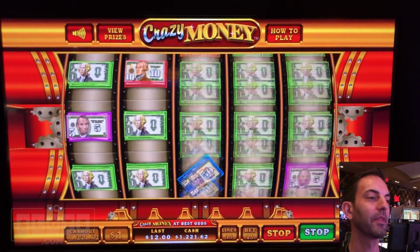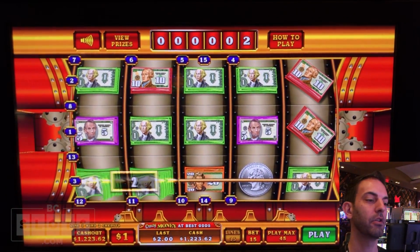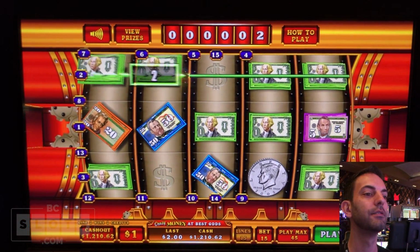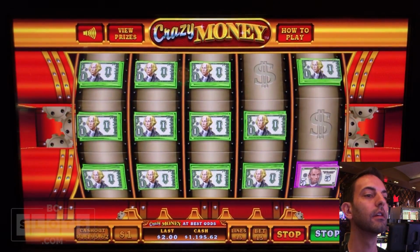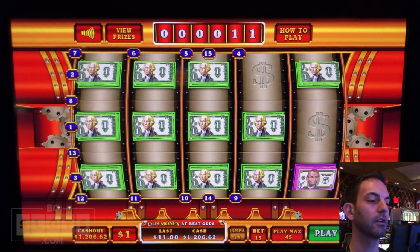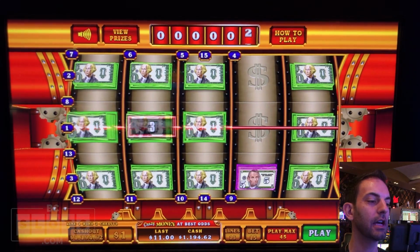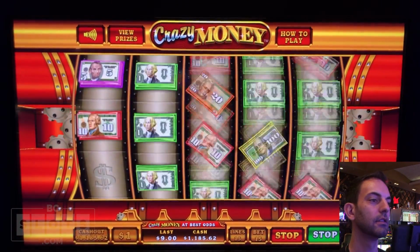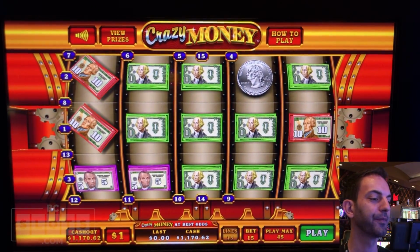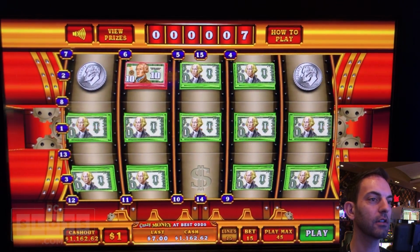That's where the real money's at. And the bigger the coins are, the more money you can win in the actual bonus. So you want to find those dollar coins. $11 back of our 15 bet. Another 9. Rude. $7.